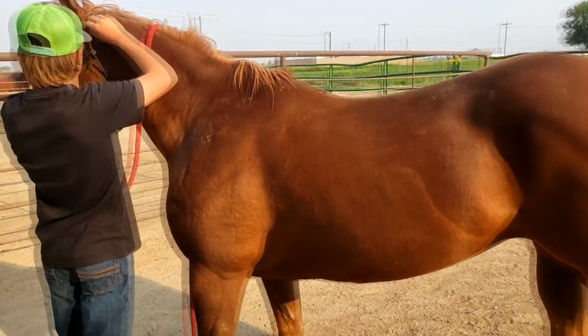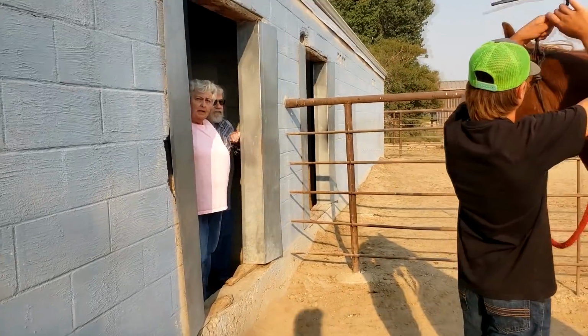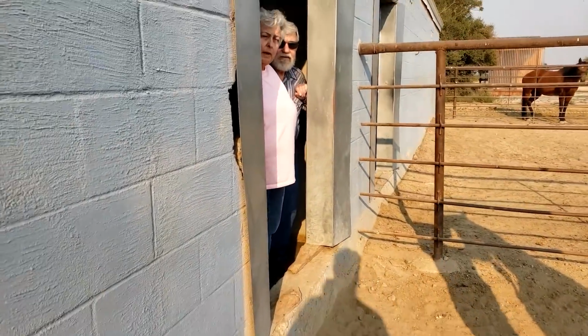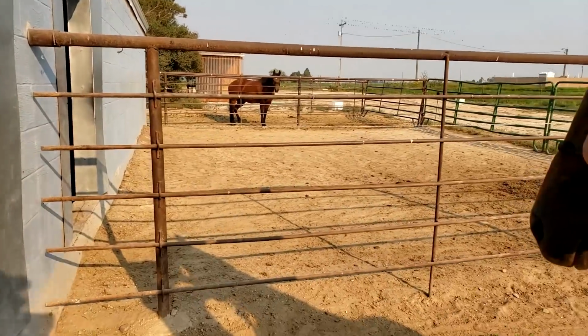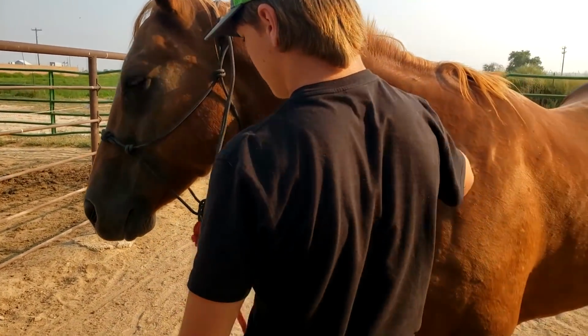What's her name? Her registered name is Masita's Little Somebody. And we just call her Lily. Lily, huh? How you doing, Lily? She's a nice mare.